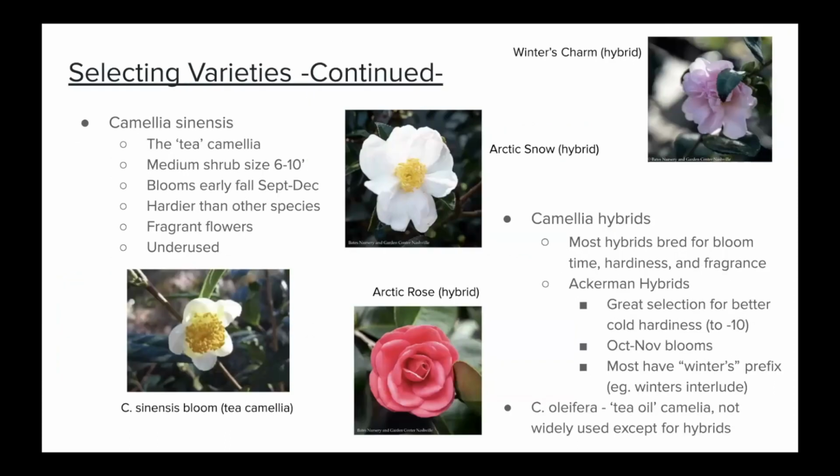All right, second page of varieties. Camellia Sinensis, this is something that, as I said, is kind of growing in a little more popularity as people are trying to basically create these edible landscapes. So Camellia Sinensis, that is typically the tea camellia. 6 to 10 feet on the smaller size. It's going to bloom early fall, so September through December typically. I've even seen some of these start to throw blooms on in the summer, so they can be a little intermittent. Generally known to be hardier than the other species, so a little bit tougher.